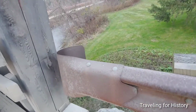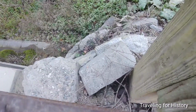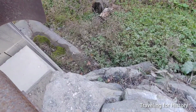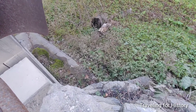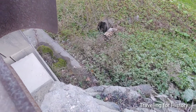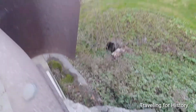All right, so those stones I was talking about before are right here. Nifty, no? I think it's pretty cool. And we can see the edge of the abutment right here. I can't get down there safely, and I don't like to go down into places like that, to be honest.